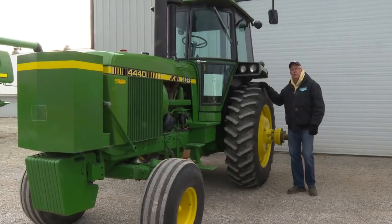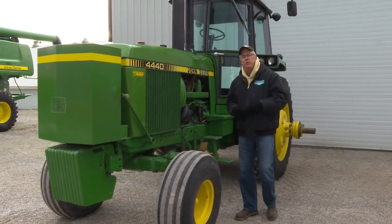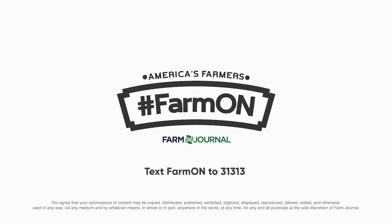Now back to Machinery Pete. Hang with us, folks. Coming up, we got a beautiful tractor for you, this 1981 John Deere 4440 quad range, 4,830 hours on it.